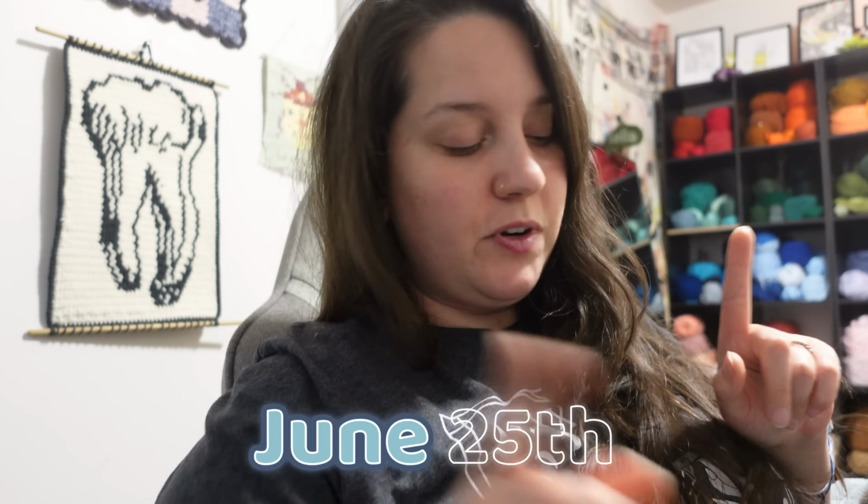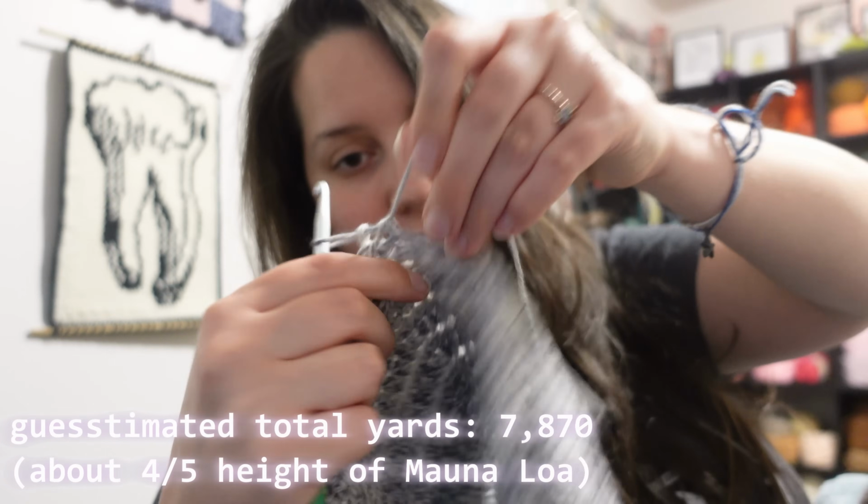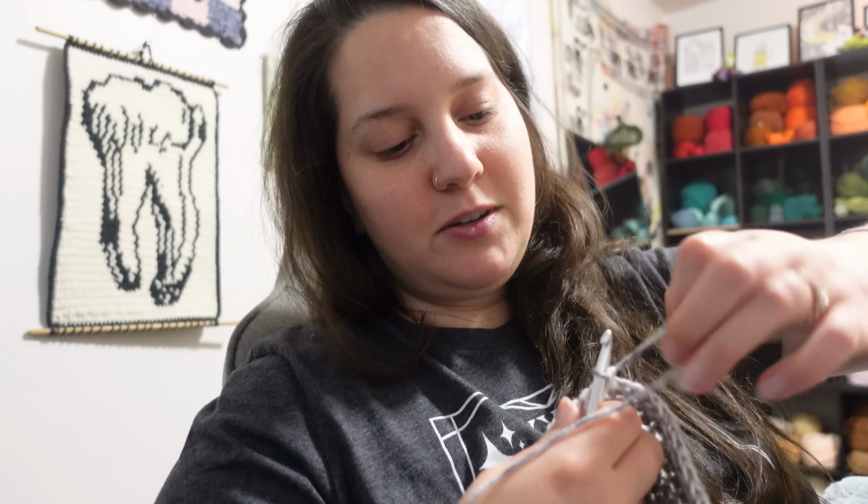Hello, it is June 25th, and I just used up a skein of K&C cotton in this gray color, making a pair of shorts, possibly. I think. So let's see if we can use up another one before the end of this month. I have 5 days. We'll see. I'm pretty close to using up a skein of this blue yarn too, but I don't know if I will. Stay tuned.